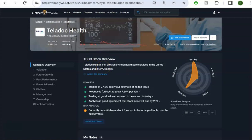Teladoc Health provides healthcare services in the United States and internationally, and it's primarily focused on remote treatment, video, visuals, software, and it does a lot of software type automation type activities that you normally would have to go to a doctor's office. It's undervalued by 28%. The revenue, the amount of money you're taking in, is expected to grow 7.65%, about 8%. We need to do a little more analysis on that. It says it's trading amongst its peers, and generally, all the analysts think it's going to go up by 28%.